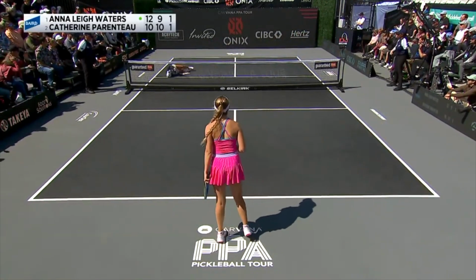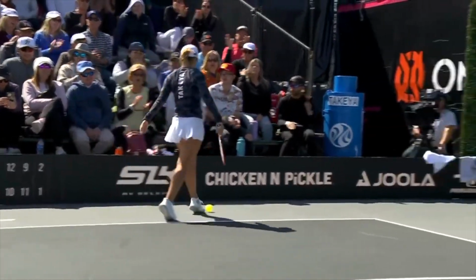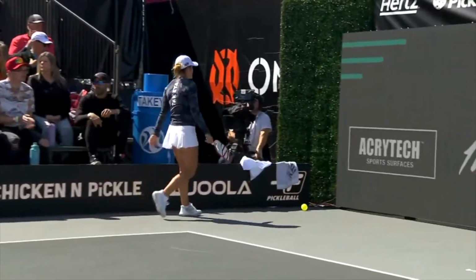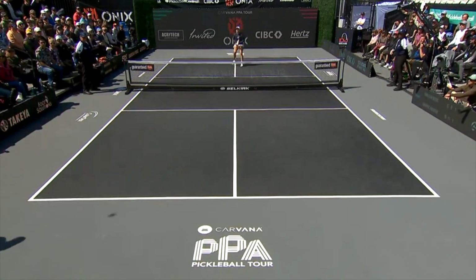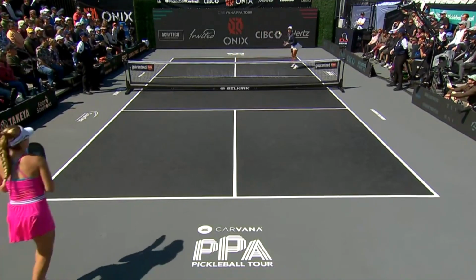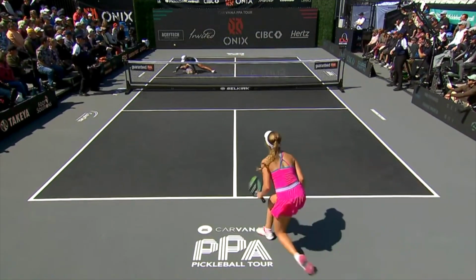1-1. Are you kidding me, Anna Leigh Waters? Again, I think Catherine's okay, but I can't even imagine how good the topspin lob was and how great the track down was. Are you kidding me, and then right the very next ball, the passing shot? That point had everything. Unreal.